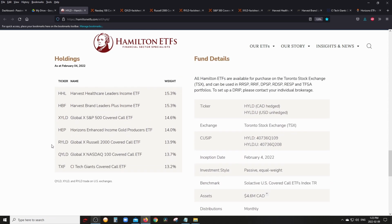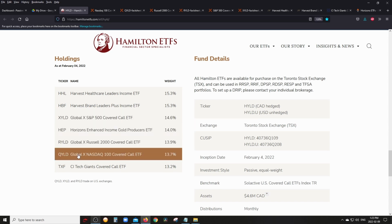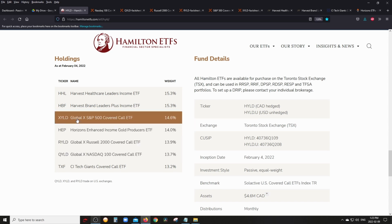So let's check out the 7 funds in here. So you have, in my opinion, the top 3 best covered call ETFs on the US market in this fund: QYLD, RYLD, XYLD. I called it the Triforce. In my opinion, if you're an American and you want to be an income investor, these 3 should be prime or key in your portfolio. So QYLD, RYLD, XYLD, and we'll check them all out in a second.